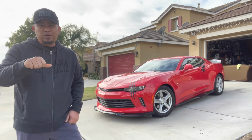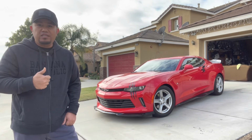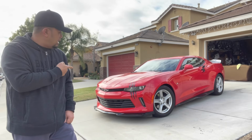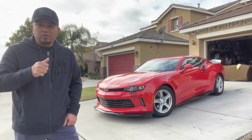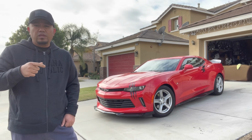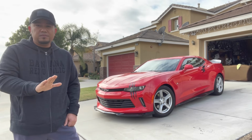I know, because people are always bugging me, why did you buy the 4-cylinder, not the V6 or the V8? But for me, I like the 4-cylinder, the 4-banger, people say, because it's cheap on gas, especially right now. It gives me around 28 to 30 miles per gallon. It depends on how you step on the gas.